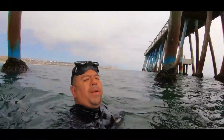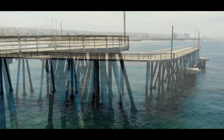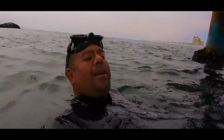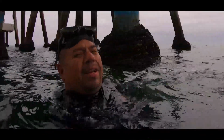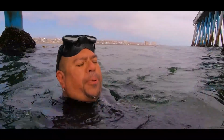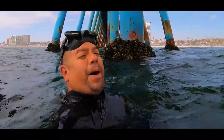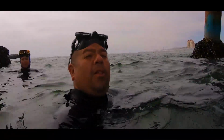Towards the end of the pier, where it bends. So we still have a little bit more to go. It's extremely rough today. Lots of waves and current up top and at the bottom. The little crabbies running around and getting blown all over the place. So we're getting tossed all over the place too, from the top to the bottom. Lots of cool starfish and sponges along the pilings.